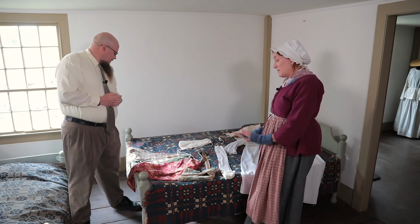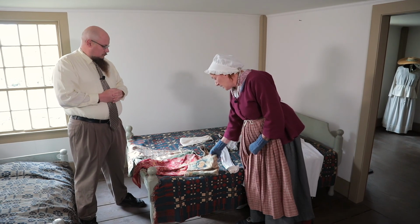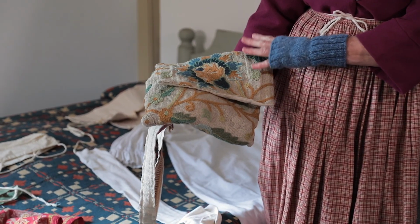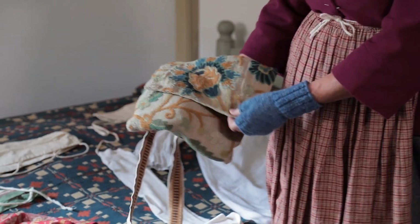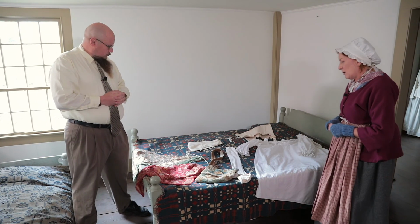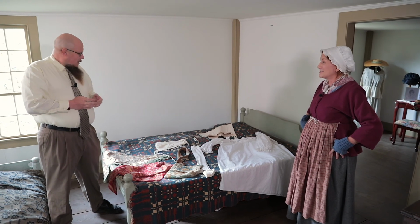Also, for me to carry my belongings, if I was traveling, I would use what we call a haversack. This haversack is done with beautiful crewel work, which I would have been very proud to display as well. As you can see, the needlework and the workmanship is quite exquisite. And that is what I would have carried my belongings in when traveling. In addition, I would have carried a lot in my pockets as well.